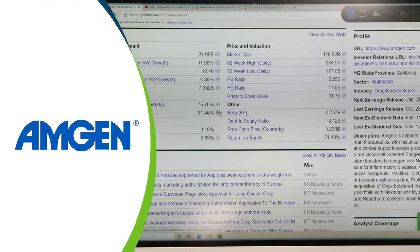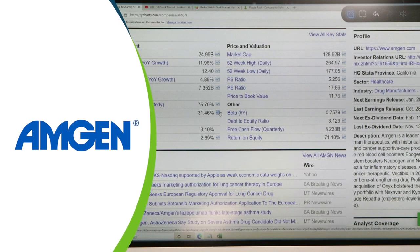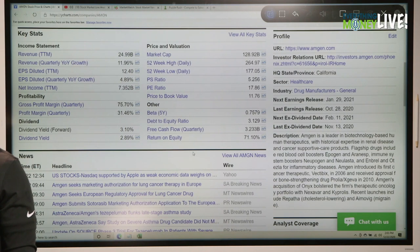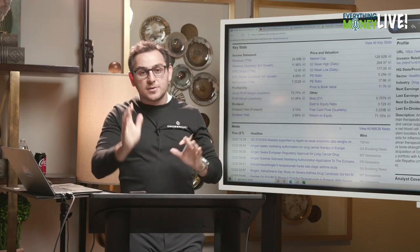Our patron who's been watching the show now for an hour wants to see Amgen, and I would too. Amgen is a leader in biopharmaceuticals. Flagship drugs include EPOGEN and Aranesp and some other weird names. Okay, so with drug companies, the great news is they have patents. When they have patents, they own that market. When the patents go away, they lose that entire market.